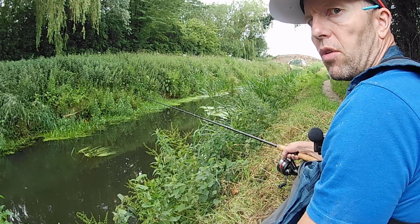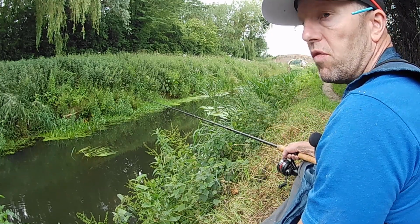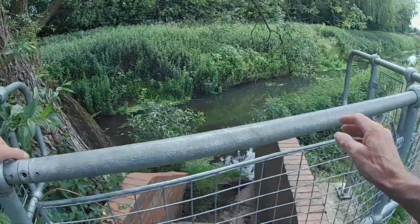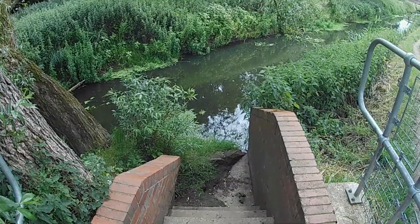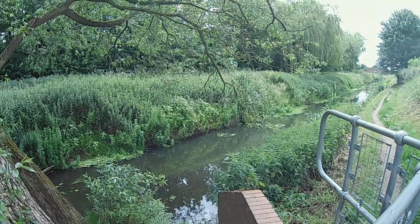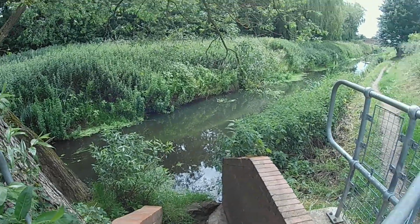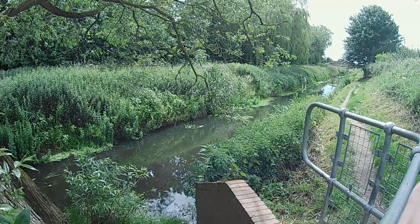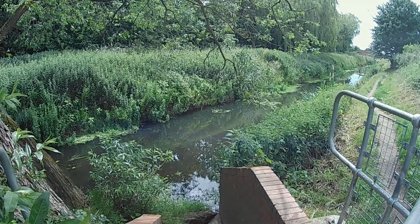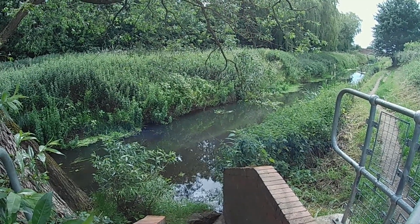Just give it another half an hour in this peg, and if we get nothing then we'll move. Right, I think I'm just going to move downstream a little bit into this swim here, at the end of this outfall, and get in. And the river looks fairly decent. Seen a couple of fish, only dace, but worth getting a couple out for maybe. Give it half an hour or so.